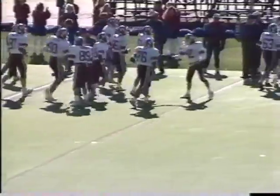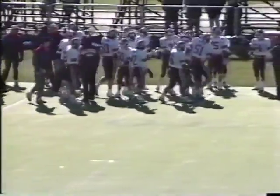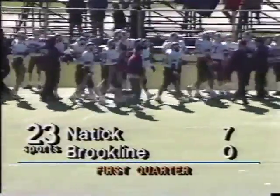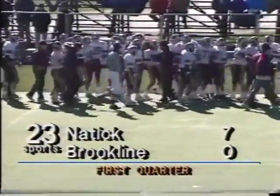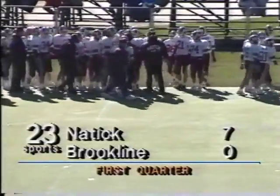Teams come back upfield, a little over 4 minutes to go in the first quarter. Natick, taking advantage of the fumble on Brookline's opening series, leads 7-0. Brookline's hanging their head a little bit here, Alan. They can't take that like that. They have to come right back up, get the ball on the kickoff and go down and do it themselves. Their head is hanging.